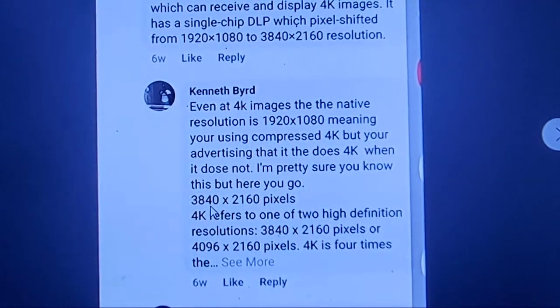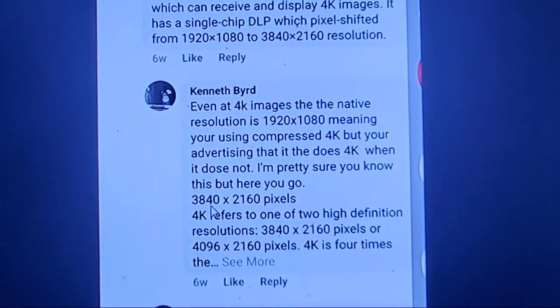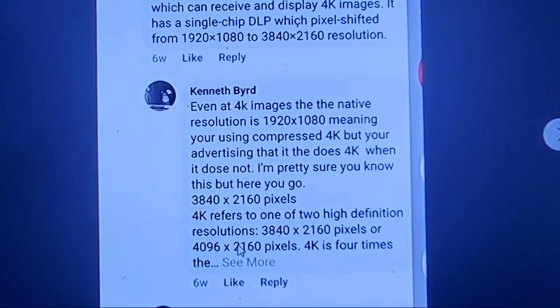So let me get this straight. Somewhere along the line, when 4K first came out, someone figured out that, okay, if we do this, this is how we get 4K. And this is the official way. You can only get 4K and 4K only. So how is it possible that you can use fewer pixels and still achieve 4K? Yeah, gee whiz. Or you can have 4096 by 2160, but they don't have any of that either at all, period.